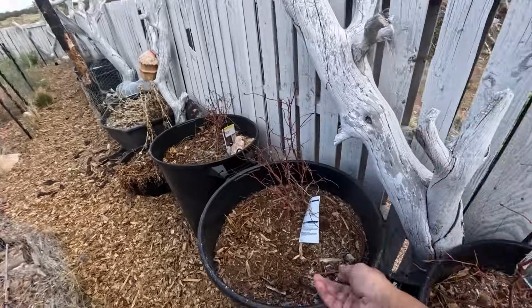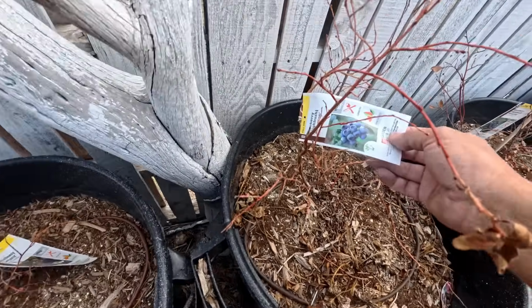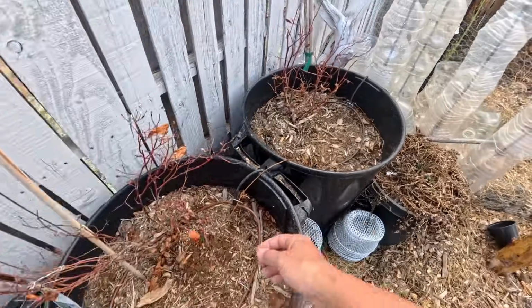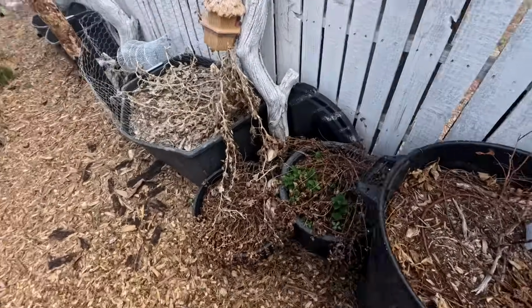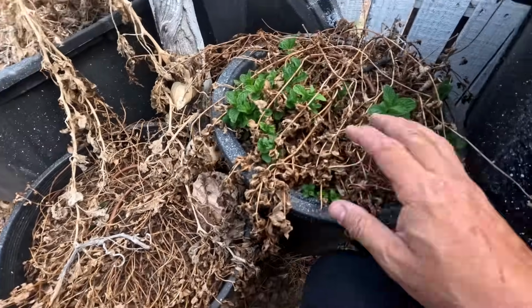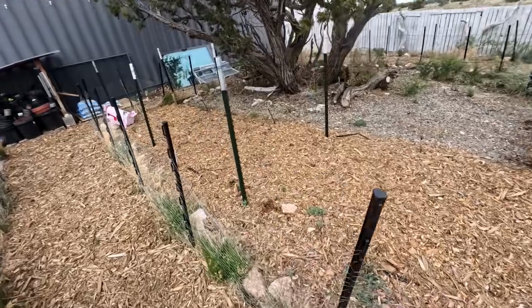I have different ones here. This is the Legacy, and this one is a blue crop high bush. Oh, this one doesn't have a tag on it. Anyways, down here at the end, I have spearmint and sweet mint. The sweet mint, I don't see anything. But the spearmint, look at that. It's coming up.